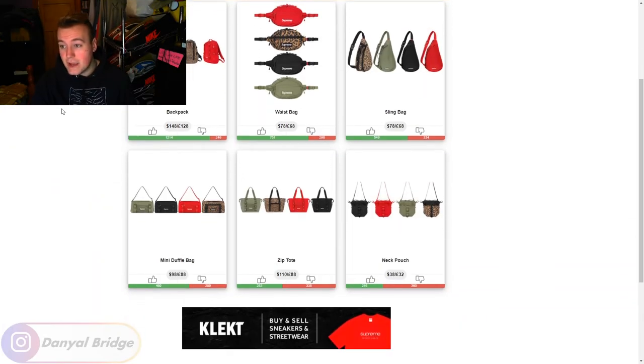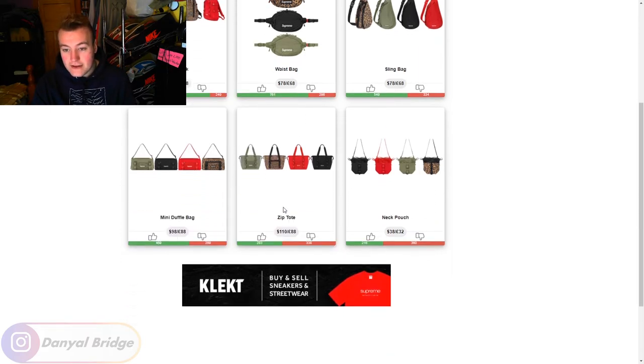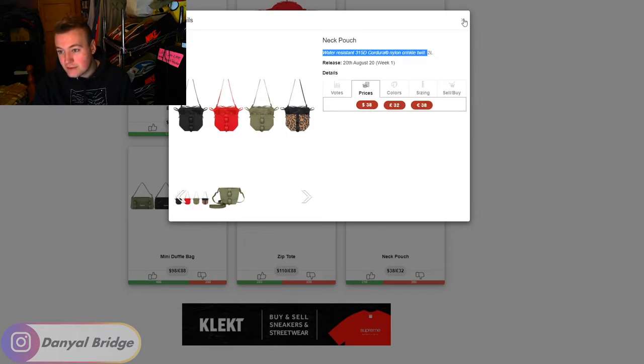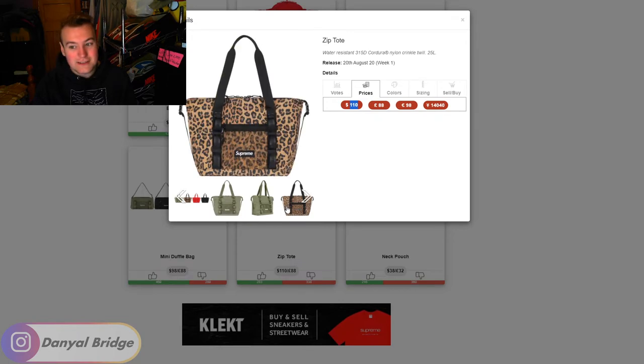So it looks like this week's bags have an overarching theme here. They'll either come in a military green, black, cheetah, or red. We get a neck pouch, which is a very, very small pouch that you obviously wear around you. It's water resistant 315D Cordura nylon crinkle twill, 2 liters it holds. This one will be retailing for $38. Next we have the zip tote, which is the same material, 25 liters, $110 for that one.